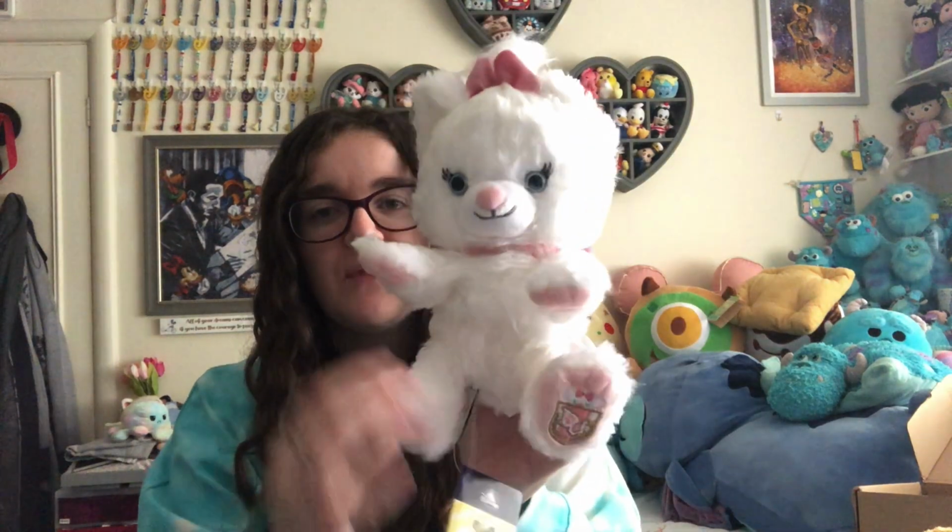Like I said in the intro, I've been a plush collector for 10 plus years and I don't own one of these. But now I own three and I've broke my bank account. And finally, Marie. Her stuffing is a little disappointing, but honestly, that's the risk you take when it's picked up for you rather than you picking it up yourself.